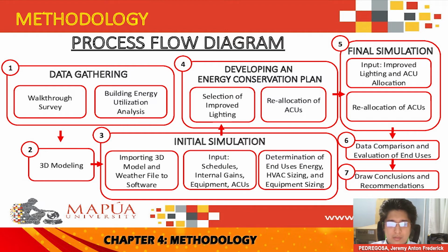Next, we will be 3D modeling with the use of the OpenStudio plugin on SketchUp. Next is the initial simulation, where we are going to obtain the energy baseline. Then we are going to develop an energy conservation plan, which includes selection of improved lighting and reallocation of ACUs. And next, there will be a final simulation, which includes the implemented energy conservation plan. And then the data from both simulations will be compared, and the researchers will draw conclusions and recommendations.